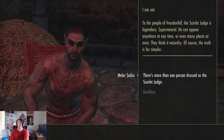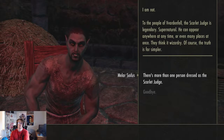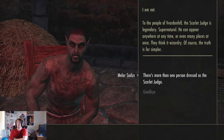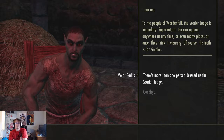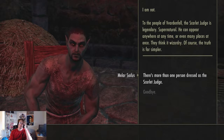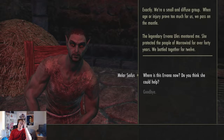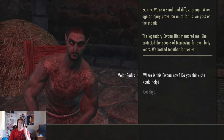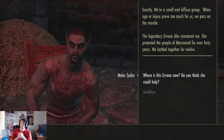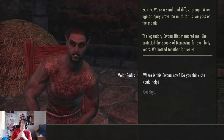I am not. To the people of Vvardenfell, the Scarlet Judge is legendary. Supernatural. He can appear anywhere at any time, or even many places at once. They think it wizardry. Of course, the truth is far simpler. Exactly. We're a small and diffuse group. When age or injury prove too much for us, we pass on the mantle.